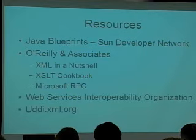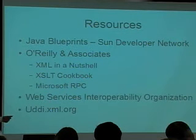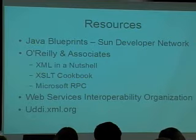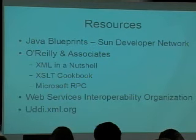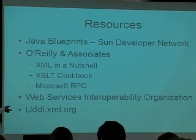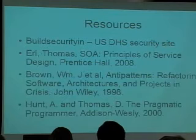The Web Services Interoperability Organization website is a very important one to go to because it really shows how it's evolving now into a very open standard where you can really decide what it means to be reliable, what it means to be secure, what it means to be a web service. UDDI, this is the Universal Data Discovery and Description. This is how you find out about web services. There's a registry, and it's not the only one, but it's the main one.